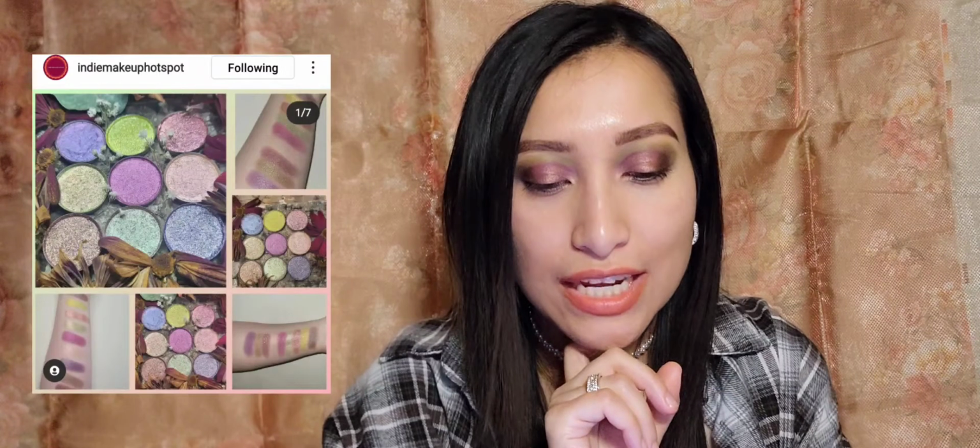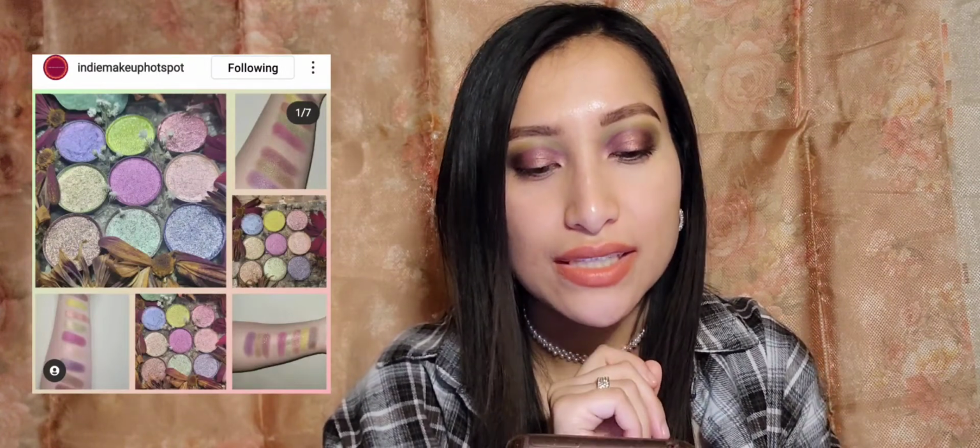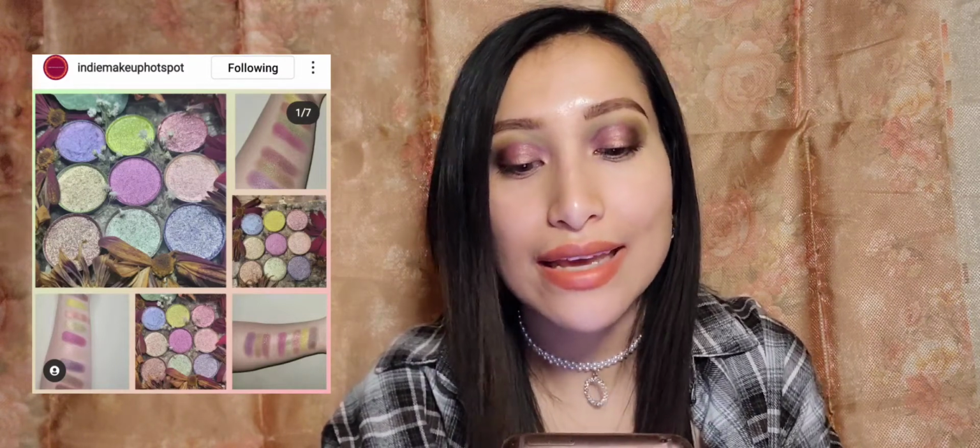So I'm looking at the shades. They look pretty, very iridescent. The colors are just not that bold to me. They look very light and a little bit pastel-y. They're pretty, but I'm gonna have to pass on that.